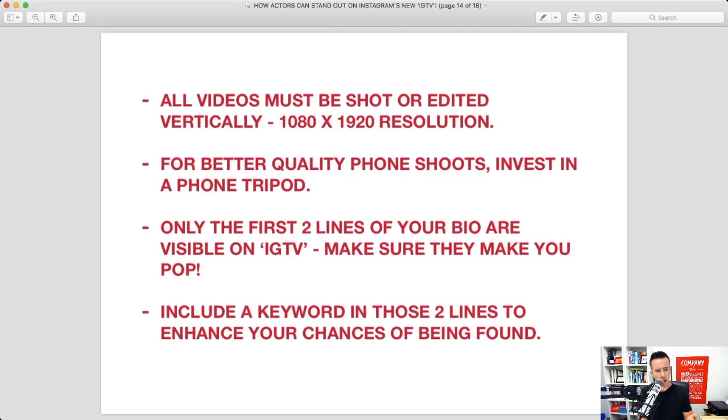What else have we got? Oh yeah, I've got that there. Include a keyword in those 2 lines to enhance your chances of being found. And that's the tripod for your phone. Definitely get one of those.